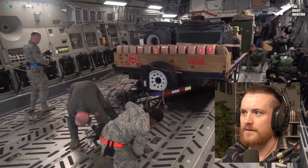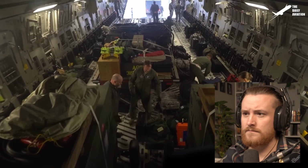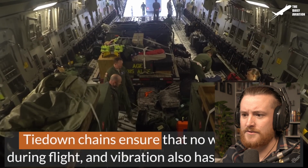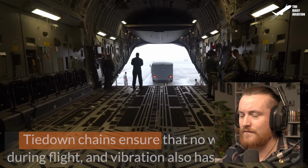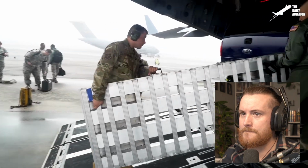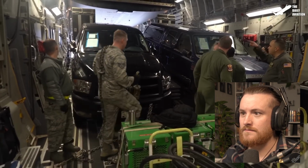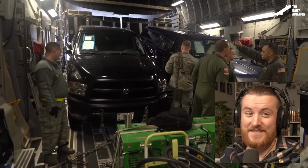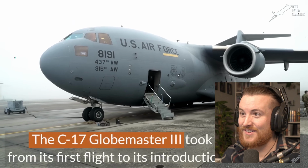Good bit of work. That's a lot of fuel on there. Wonder where that's going. Tie down chains ensure that no weight shifts during flight, and the vibration also has to be avoided. Oh, the trucks are going on as well. The amount these can carry is pretty amazing, isn't it? It's a lot of stuff it can carry.